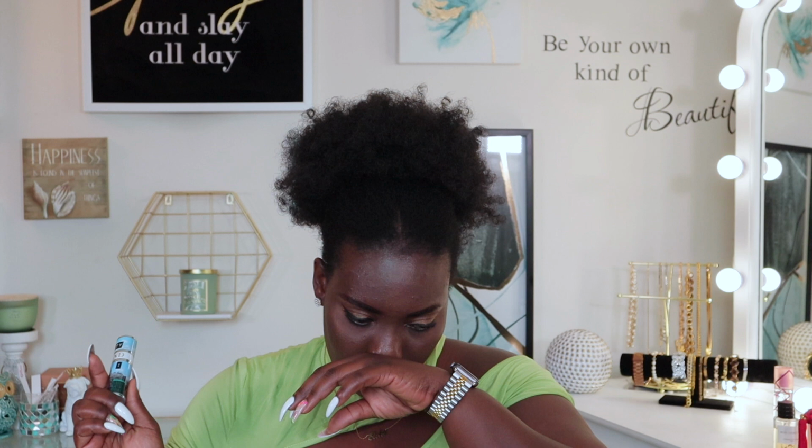This smells so good, guys. If I ever don't know what to wear for fragrances, or I have to think about it, this is my go-to. This is one that I just grab. So I guess I would say this is a signature scent for me. It smells so good, guys.